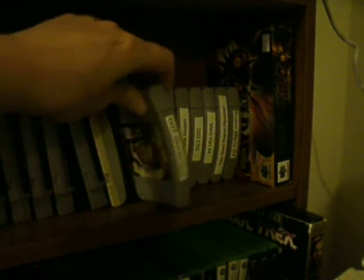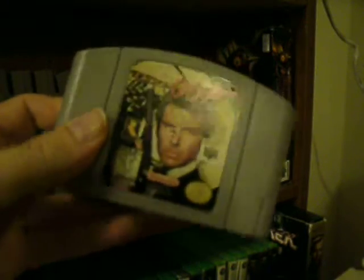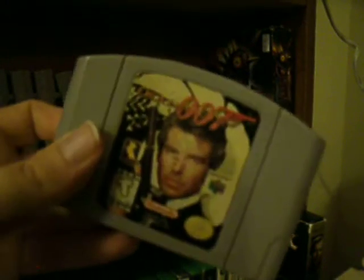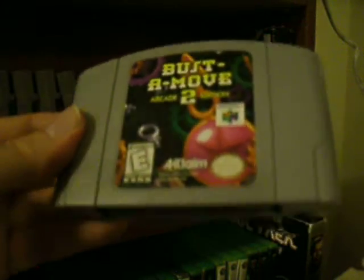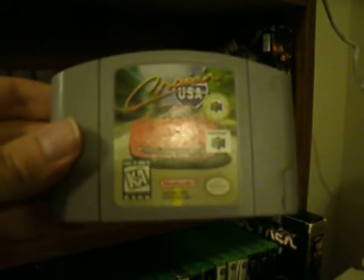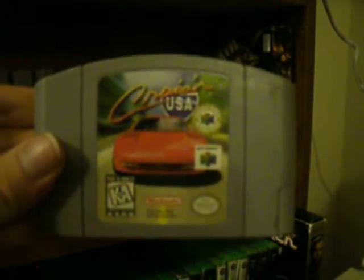somewhat smaller N64 collection. As you can see, I've actually put N labels on these. I hate the label design on these. So yeah, thrift store find. It's kind of in ratty shape, but GoldenEye, one of the must-haves. Puzzle game. Bubble Bobble, Bust-a-Move, whatever you want to call it. Cruising USA. Yes, I know, I've got at least one friend that says, but you can still find this in every arcade. Well, sometimes I don't want to go to the arcade.